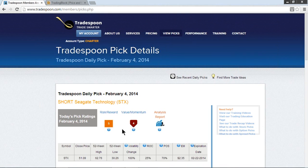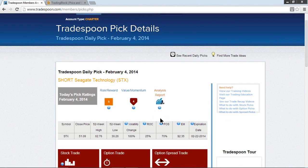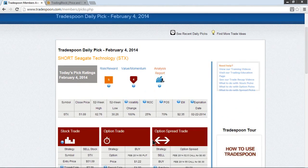We're looking at the risk reward at 5 and the value momentum at 4. And as always, you can take a look at our analysis report that gets in depth on our fundamental and technical reasons of why we're looking at a short position in Seagate.